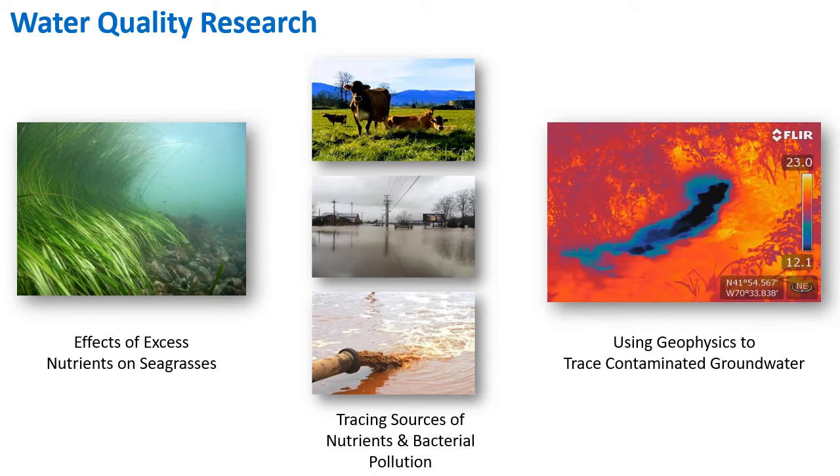EPA researchers in Newport are doing a lot of work to study water quality. For example, we are using our decades of experience working in seagrass beds to better understand the effects of nutrients, temperature, and other co-occurring stressors on seagrasses, an important nursery and fishery habitat for many estuarine critters. We have also done recent research on methods to trace sources of nutrients and bacterial pollution, often associated with rainfall runoff and point sources of pollution.